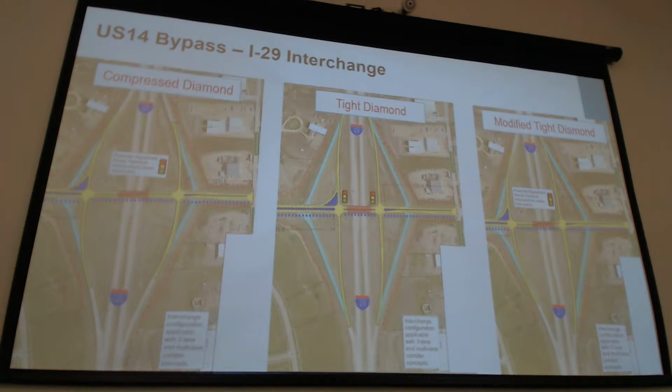The middle one is what we call a tight diamond. Essentially, that brings the ramp terminal intersections into a spacing of about 200 to 400 feet apart. And with the configuration we show here, that gets you to around 760 feet, which exceeds that desired 660 feet. That being said, there are a couple drawbacks to the tight diamond. One of those is the need for retaining walls. Just with it being that tight up with I-29, you're certainly going to need some sort of vertical retaining wall, and those can be pretty costly.